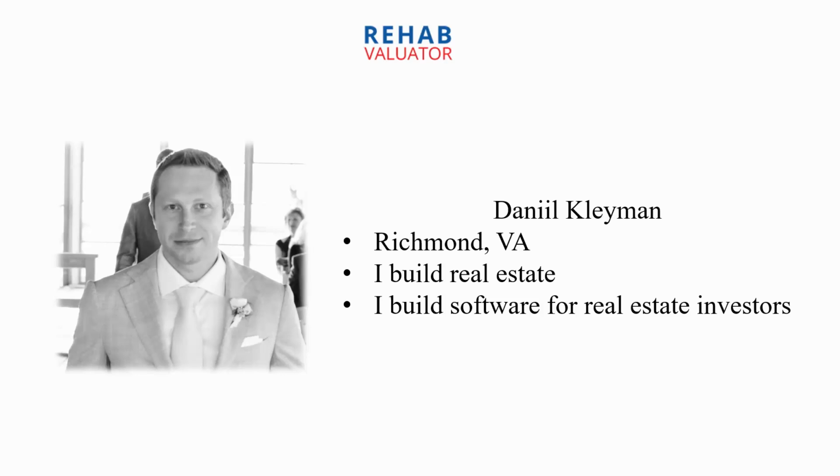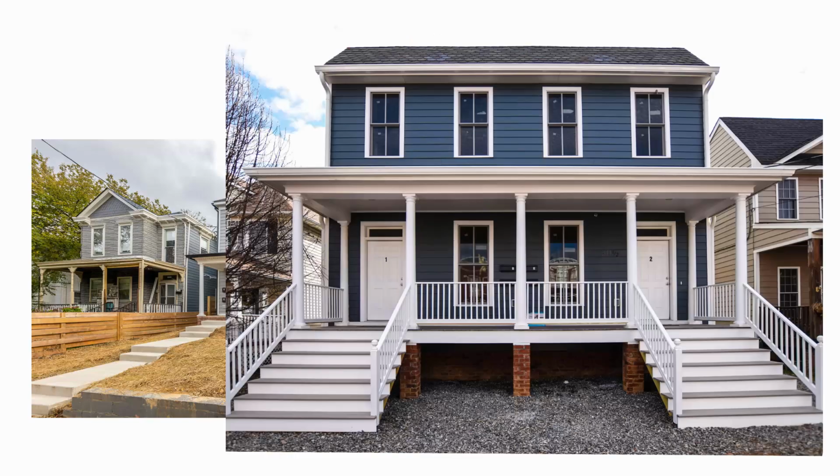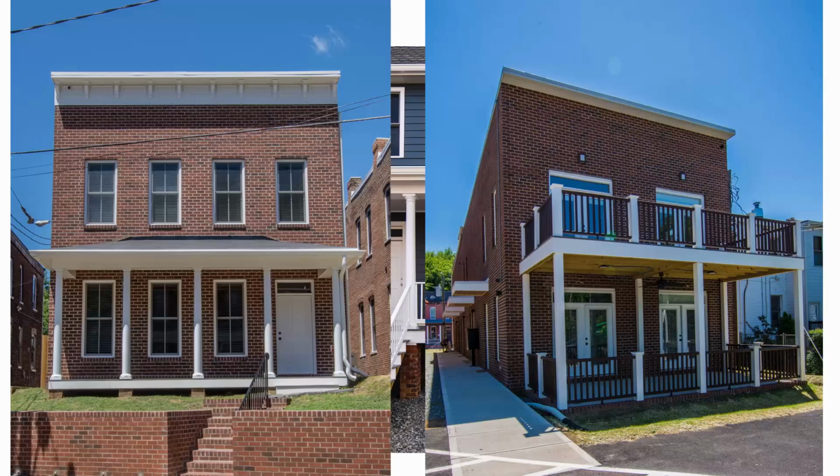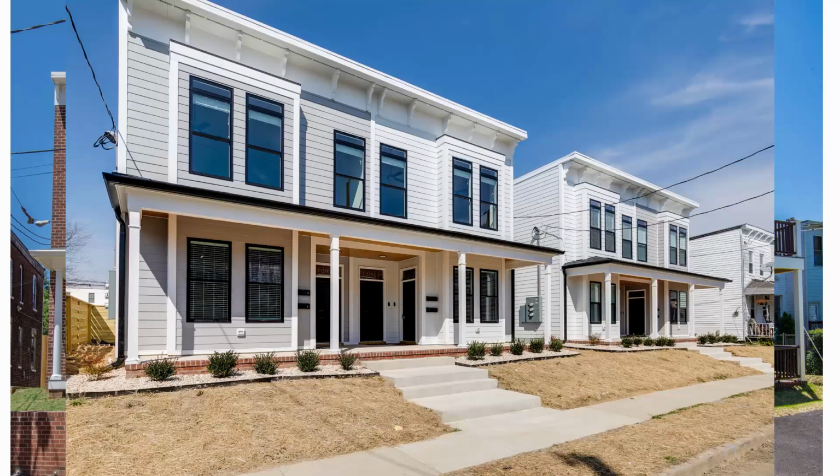I build real estate. I build software for real estate investors, and we typically do infill development, which means that we don't develop new subdivisions or do development in rural communities where we need to bring in new utilities and new roads. Rather, we develop in urban core where we take existing building lots and we put duplexes, quads, multifamily, mixed-use buildings. This is that project that was in the original training.